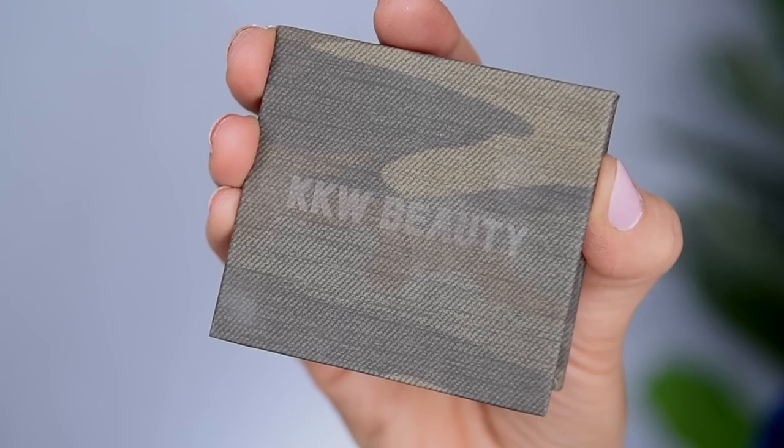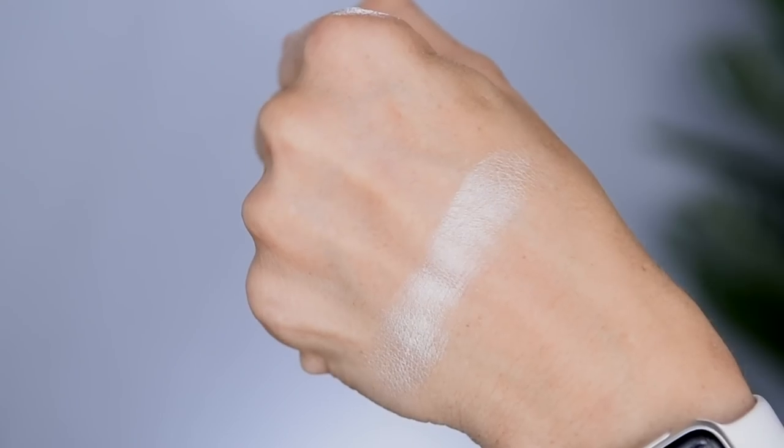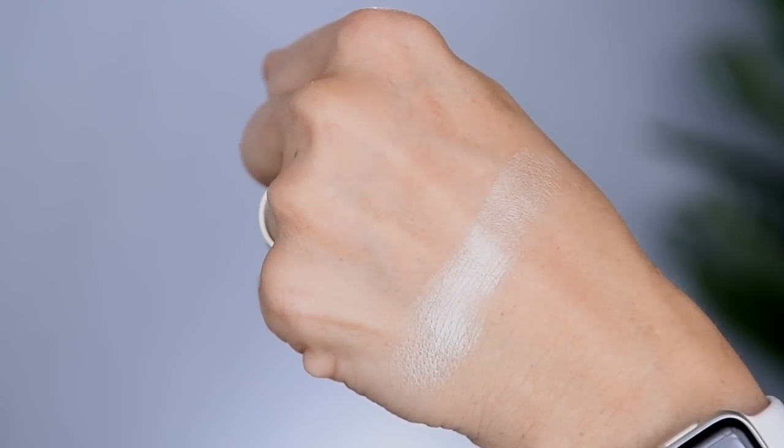Let's now take a look at the highlighter. So here it is right here. This is the highlighter in the shade Victory. Oh, I'm always like, please don't be smashed when I open it. There it is. Ooh, really nice shade. I'm gonna give it a little live swatch for you guys right here. Ooh, that's pretty. You guys know how much I love a champagne gold.